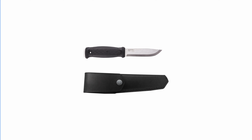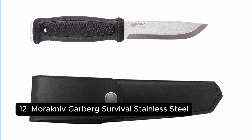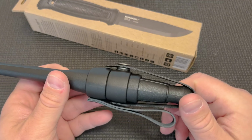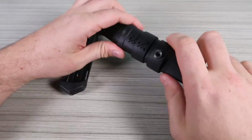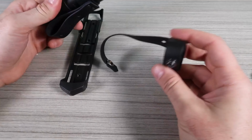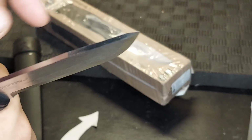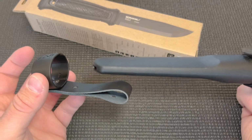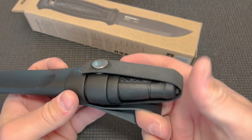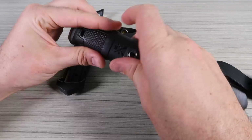Number 12. Morakniv Garberg Survival Stainless Steel. A full-tang workhorse from Sweden. The Garberg uses tough stainless steel with a Scandi grind for confident carving, notching, and feathering. The survival kit variant pairs the knife with a ferro rod and integrated sharpener, while the spine throws sparks cleanly. Multiple sheath options, polymer/multi-mount, adapt to belts and packs. It's a good gadget because it's a reliable, low-maintenance fixed blade that handles food prep to firecraft. Exactly what you want when conditions deteriorate.